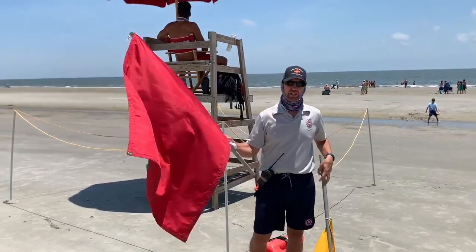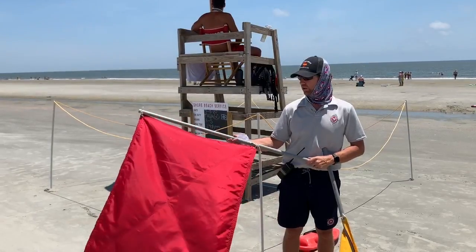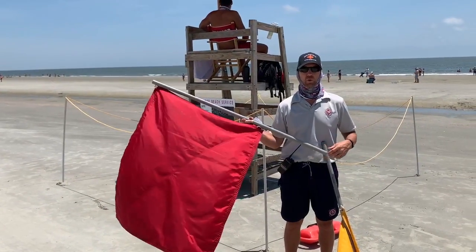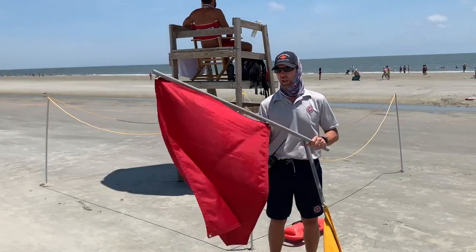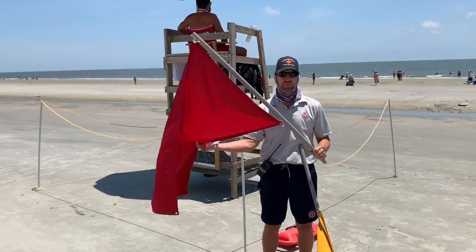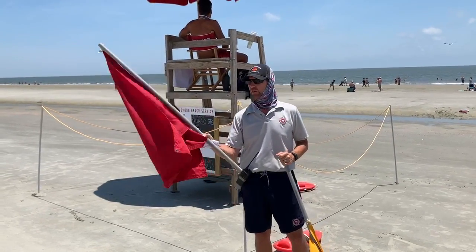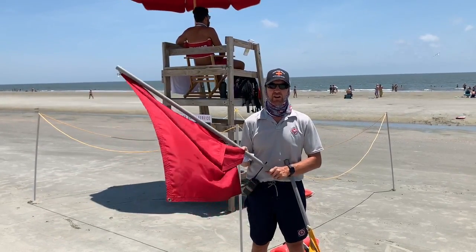The red flag is for a high hazard. Very common reasons we would fly this flag: if we see sharks in the water, we're going to clear the water for 30 minutes. And if we have time to get this up and still keep you safe, we'll throw up this red flag. Anytime you see the red flag, the main thing you need to know is to stay out of the water.